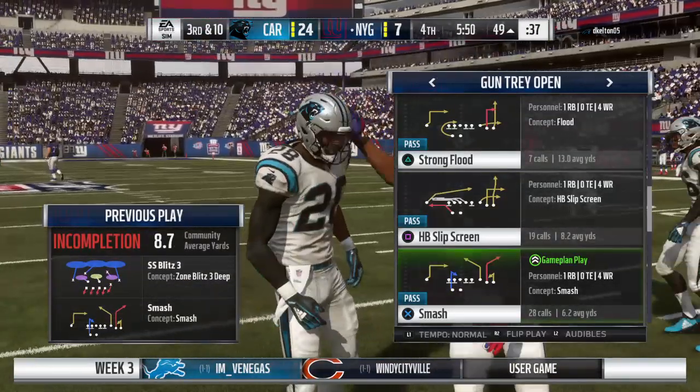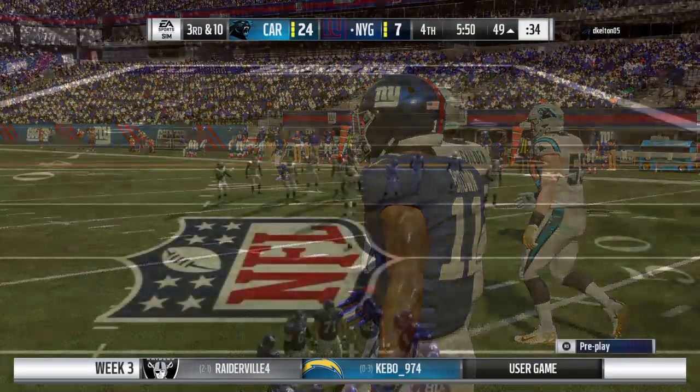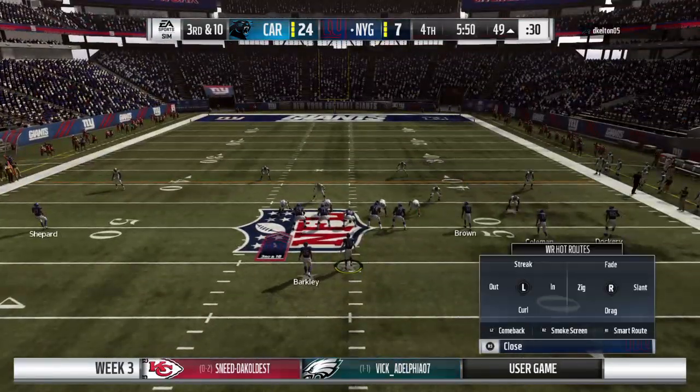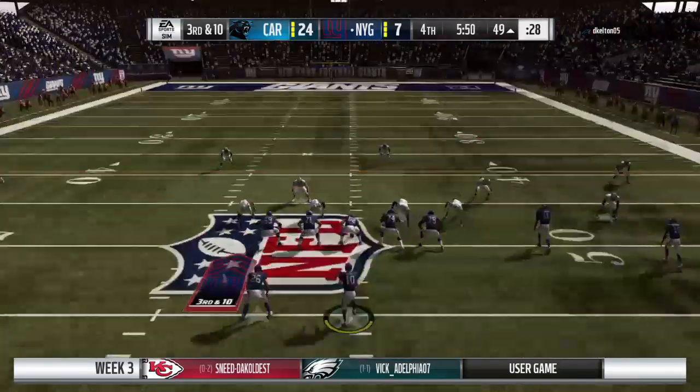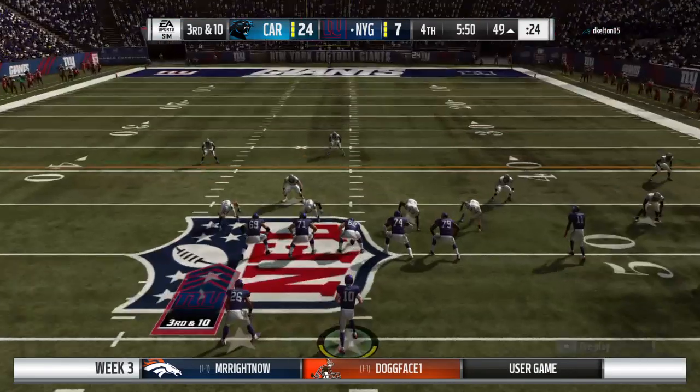Now a deep ball there on 2nd down, but it'll wind up incomplete. This defense was definitely alert to the possibility of the deep ball, and they were more than ready for it. They've got the lead, 4th quarter. Maybe can expect more passes like that downfield.